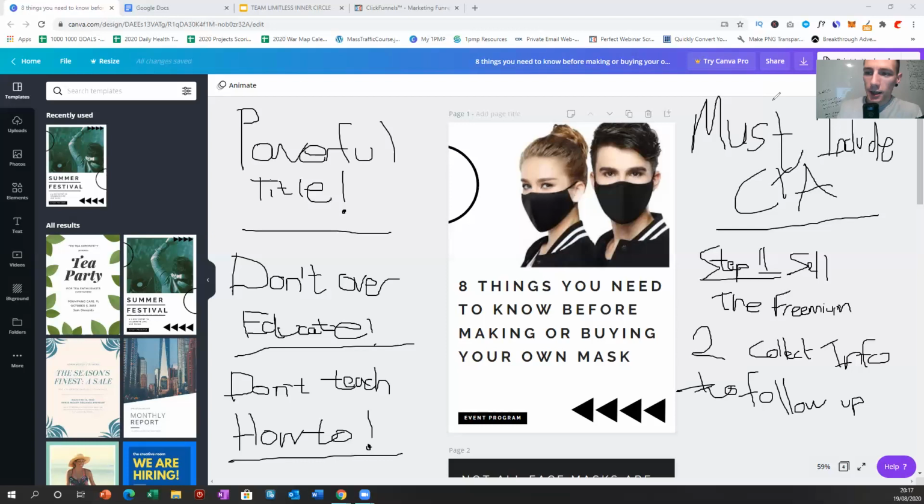And it must have a call to action. There are only really 2 steps. Once we have this powerful title, we don't over educate in the Irresistible Freemium. We don't teach how-to, we teach what it is. We include a call to action. We've only got 2 steps. One is we sell the Irresistible Freemium, and I don't think it's too hard to sell something that's free, my friend. That's the secret sauce. You give this thing away for free, but you have to sell it.